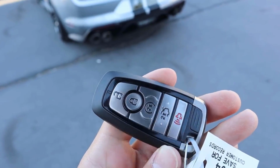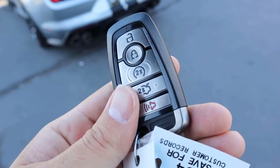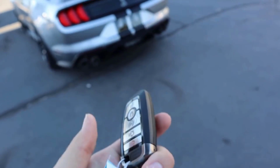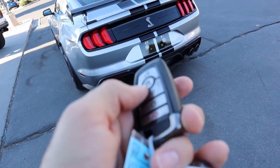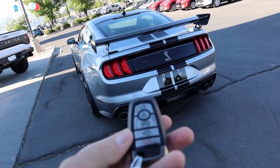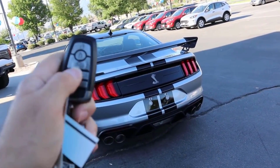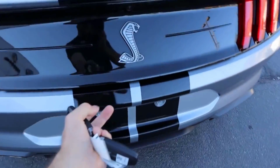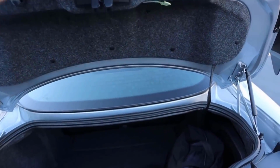Now, popping back over to the GT500, you guys can see the key fob here. It does have remote start. Both of them have remote start, by the way, because they're both automatics. Notice the Shelby logo there on the back. And yeah, probably the coolest key fob that Ford has, even though it's a regular Ford key fob, just because it's got the Shelby logo, right? And then you guys can see here the different functions, like you can open up the trunk, for example, which, by the way, for being such a track-focused car, actually has a pretty normal trunk, right? You expected it to be something different, but just a normal Mustang trunk.